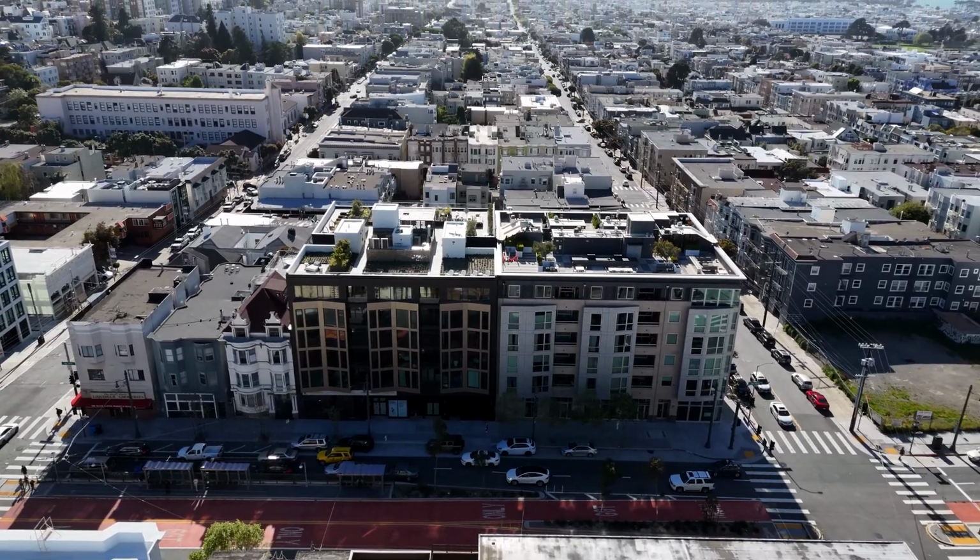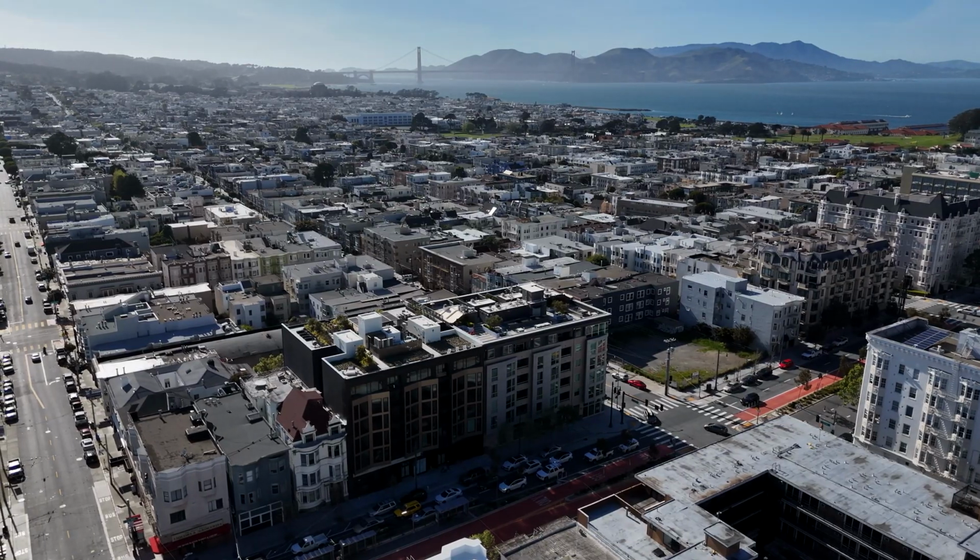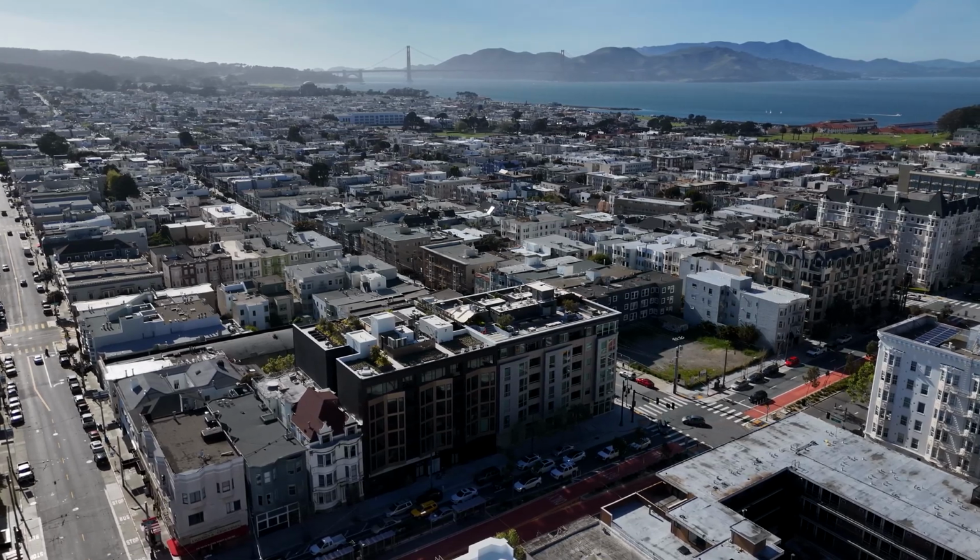With views, interiors, and prices like this, it shouldn't be a surprise that the Belvedere is already half sold after less than a year on the market. If you're looking for new construction buildings with these amenities in one of the best neighborhoods of San Francisco, then the Belvedere needs to be on your radar.